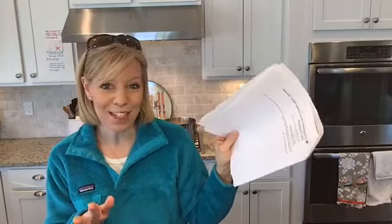I've never made these either, and I honestly don't need to have Nutella in my house. In fact, I will be so glad when the Nutella is gone because my temptation to eat it is horrible.